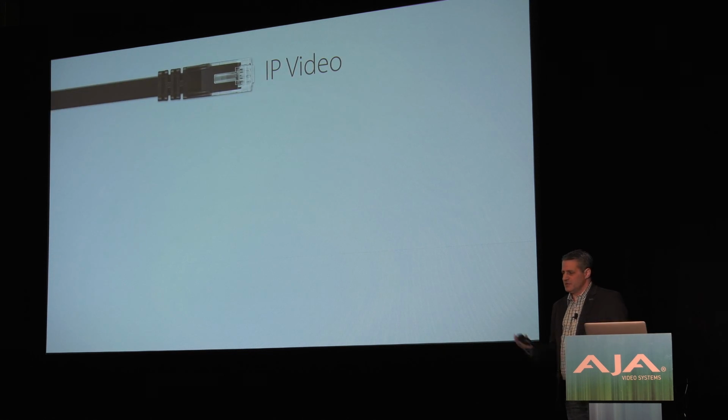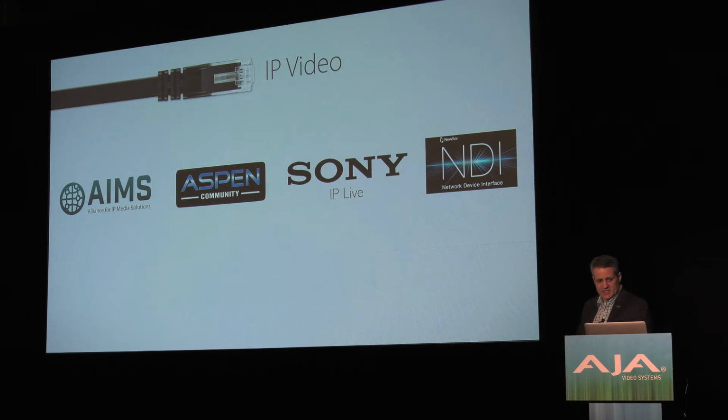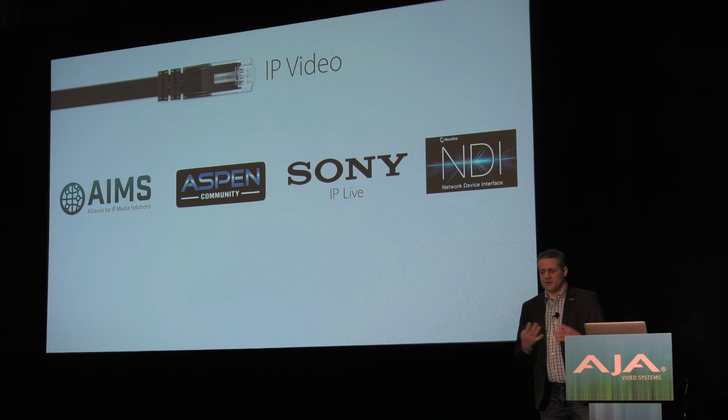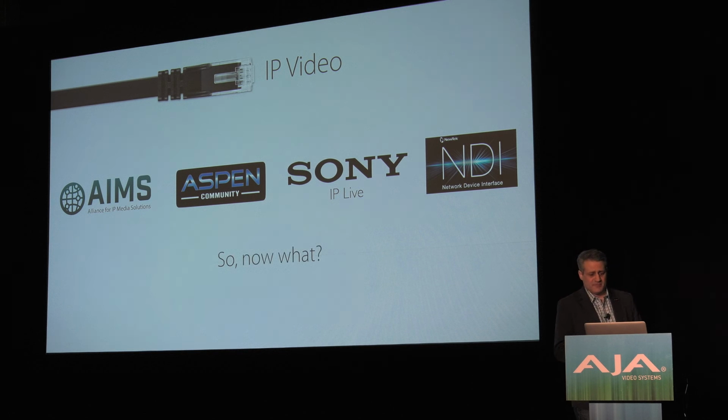And the big thing about the show is IP video, of course. And as you all know, there are industry alliances, several of them across a range of companies in the industry. We're a founding member of AIMS, we're a member of Aspen, we're a member of Sony IP Live, and we're a partner in NDI. So AJA has been focusing behind the scenes quite a bit on IP video. At a very high level with our engineering departments, we've been engaging with these industry alliances and very high-end clients to understand their needs, understand where IP video is headed, and how we could help.